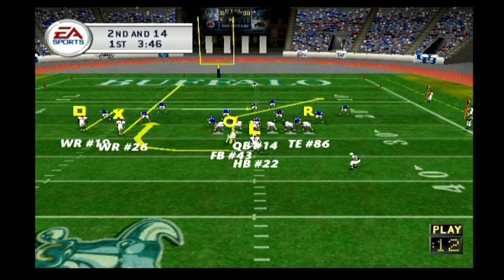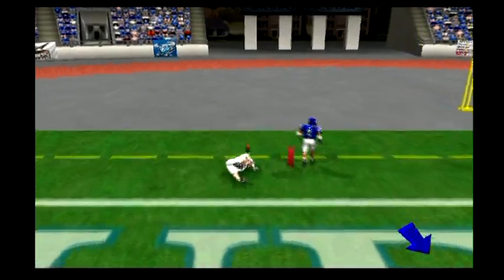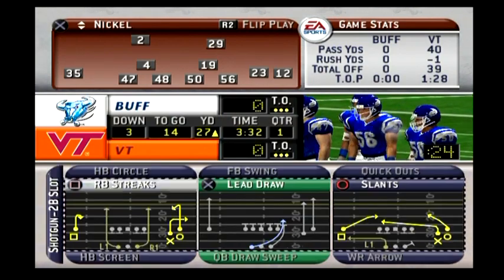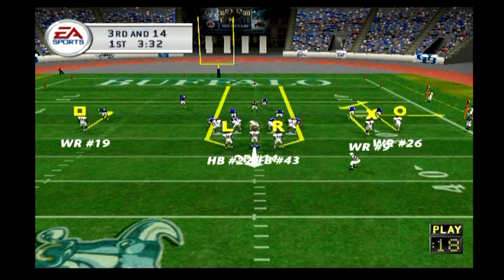Buffalo going with a three-man front. Number 14 steps back to pass. Looks, rolling out to the left side. He goes downtown. Well, he was looking to the end zone on that one. I'll tell you what, the defense was not about to let him score there. What I do is throw it right here. You got to give your players a chance to make the play and make the first down.